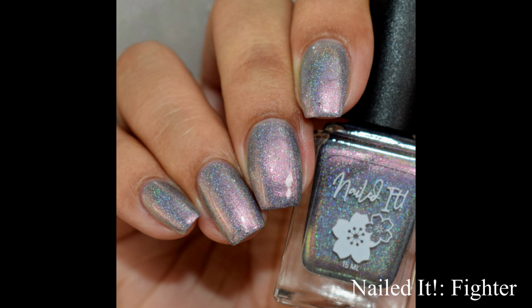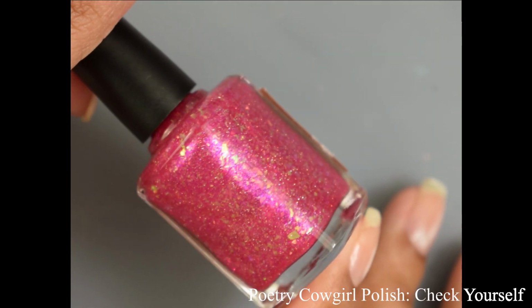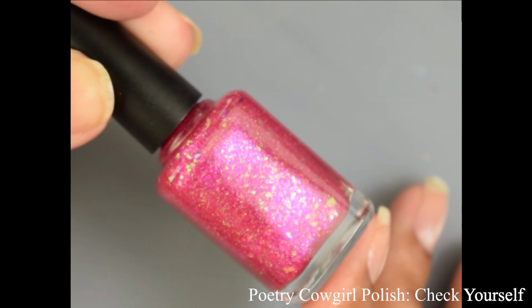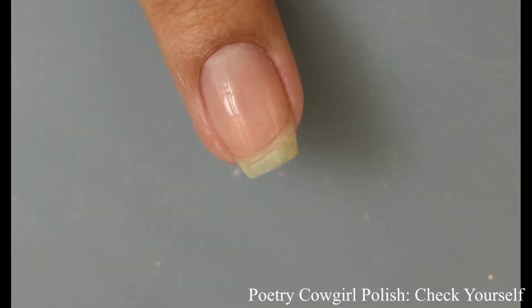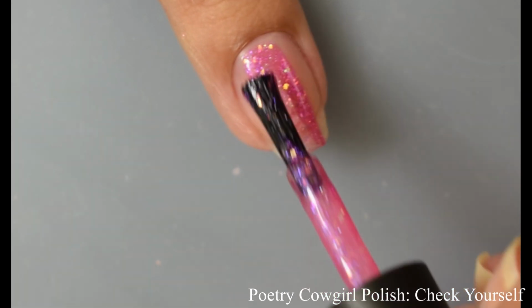And Poetry Cowgirl Polish brings us Check Yourself. This is described as a bright pink jelly filled with hot pink micro flakies, silver hollow micro glitters, and pink to gold to blue to green iridescent flakes. And there is no cap on this one. So we have a jelly-like formula. There's quite a bit of a squish factor with it.